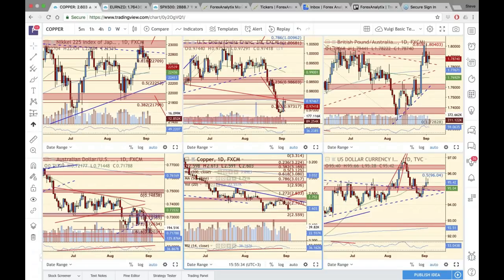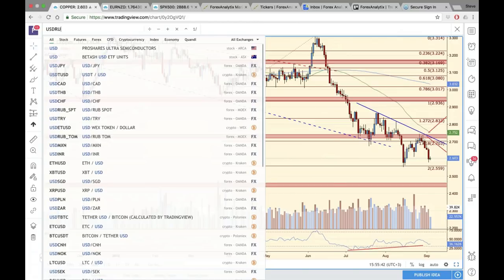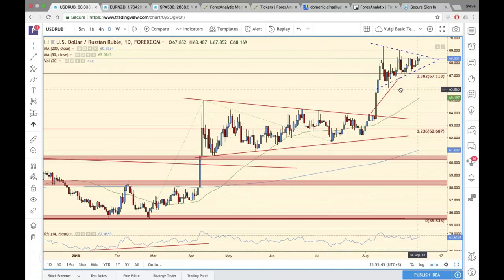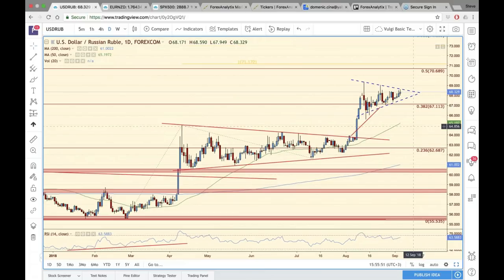Now, let's have a look at a few of the exotics, because the vast majority of them are at interesting levels. One of them is the USD ruble. This is a textbook triangle. We're very close to resistance. I have an equality target from the first move higher until the end of that triangle that points to 71.17. Just below that, we find the 50% fib from the high that we had a couple of years ago. When was it, last year? Summer it was as well.